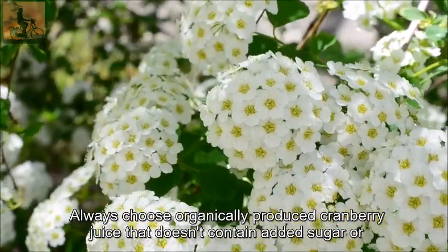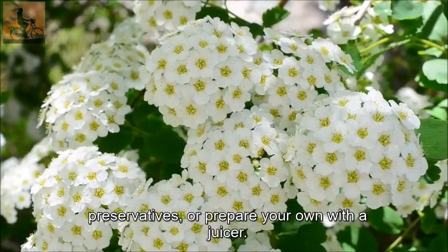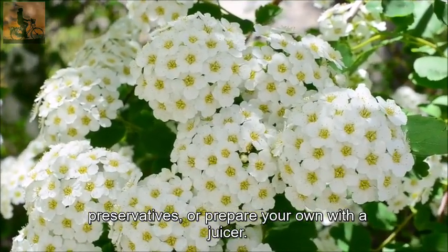Always choose organically produced cranberry juice that doesn't contain added sugar or preservatives, or prepare your own with a juicer.